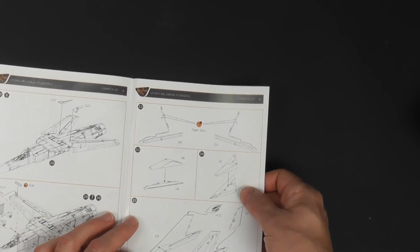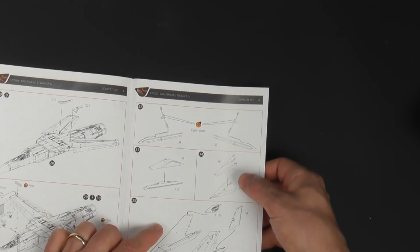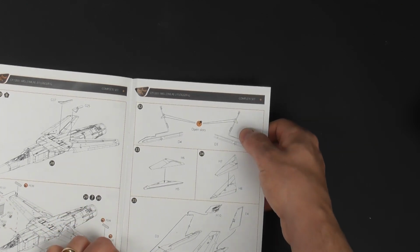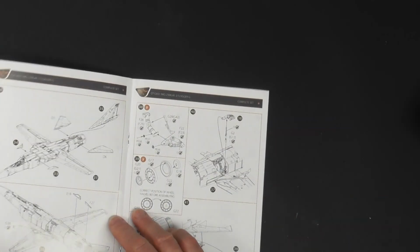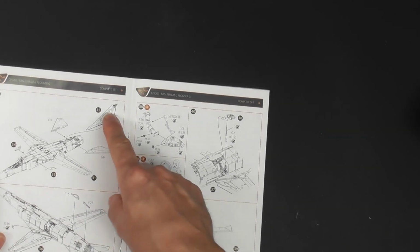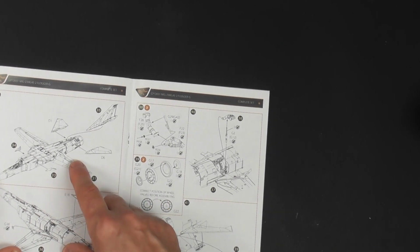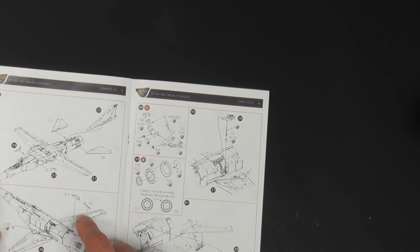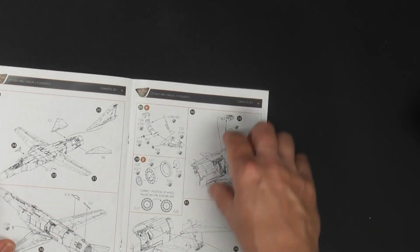Intakes. What's all this about here? Tailplanes going on. Telling you to open up the slots there on the fin for the rudder and a different fin top. So lots of variations on the mould. And then this will be quite a cool time, to put the tailplanes and the fin on, and then it really will start looking like a MiG then. Some more sort of wing glove job going on here.